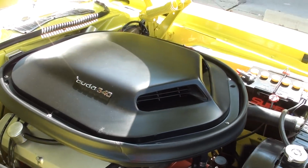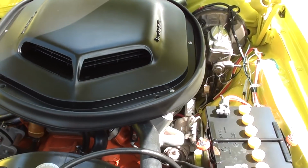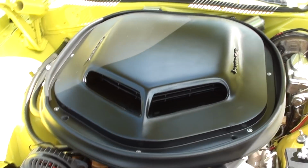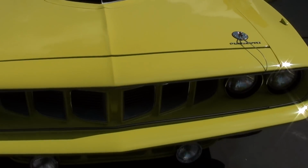Jay fired it up here. It runs, guys, it scoots. See if I can do these hood pins by myself here. I'm getting good at this. It's not the easiest thing to do with one hand. Sorry, guys. Come on. Of course, you're not trying to scratch the paint. I'm gonna have to hop out and do that one day. Can't get it there.